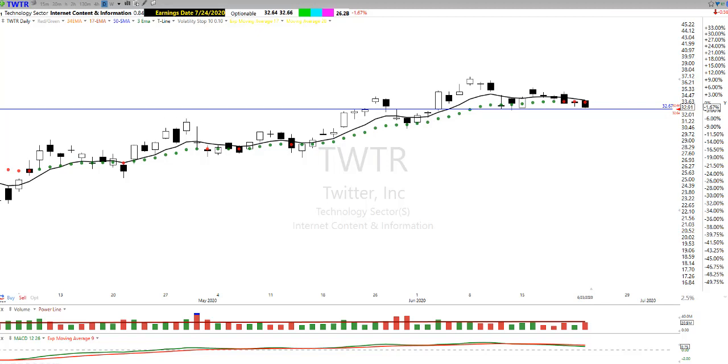So this might be a little early for some. Others may wait for a drop and then maybe a retest, and then you're going to start shorting right in here. I took the risk a little bit early. I've been in it for a couple of days now.